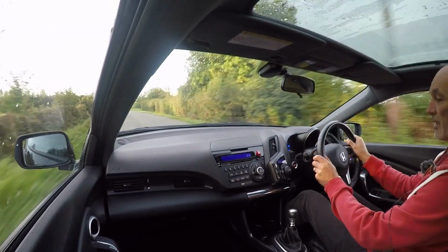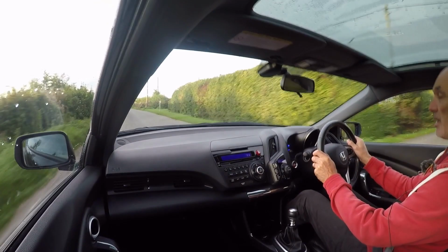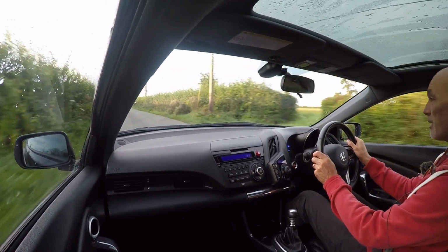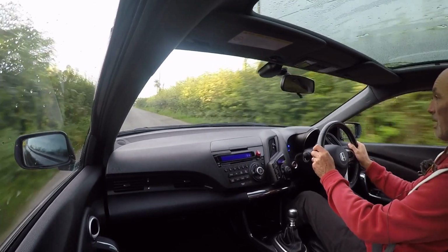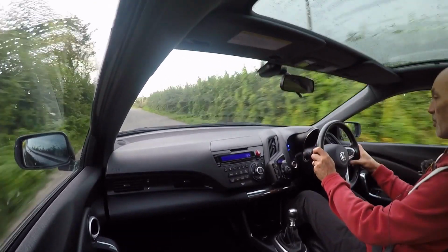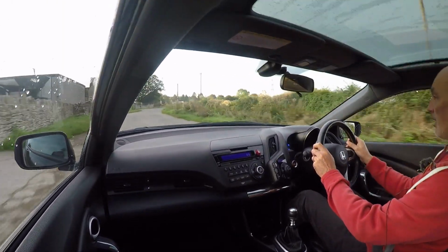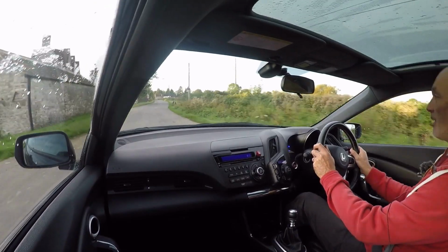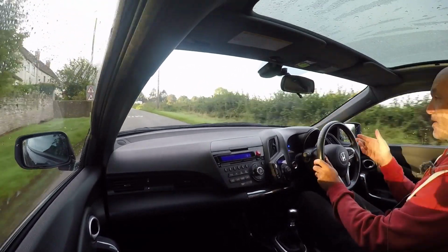With the CRZs, obviously you've got an engine start button which comes to life immediately and settles to completely smooth, even idle. There are no warning lights on the dashboard at all relating to the engine or any other part of the car. But it's just such a lovely integration of the hybrid system.